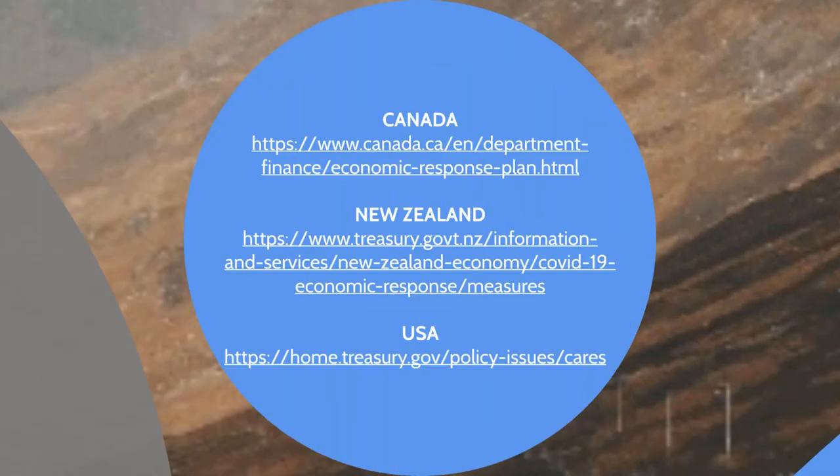So different groups are represented here. I know we have members from Canada, New Zealand, the US. I pulled some links to the Department of Finance, the Treasury, essentially the financial body represented by these countries that has put an economic response plan in place. In every instance, there is funding out there for small business. And what is important to note is that even if you were fortunate enough to be in an area or have a service line that was not impacted by the pandemic, you may still qualify for some stimulus dollars or an economic relief loan of some sort.